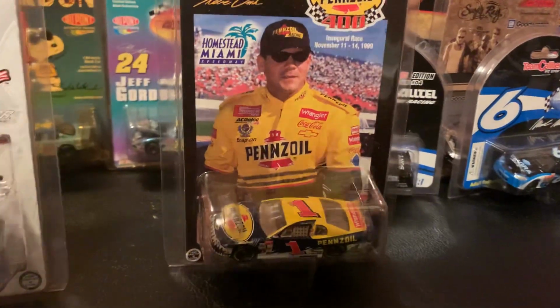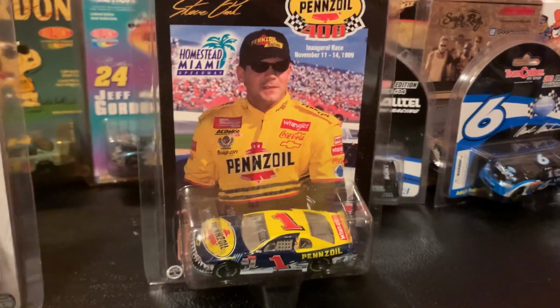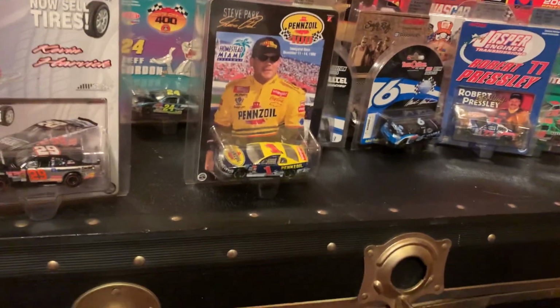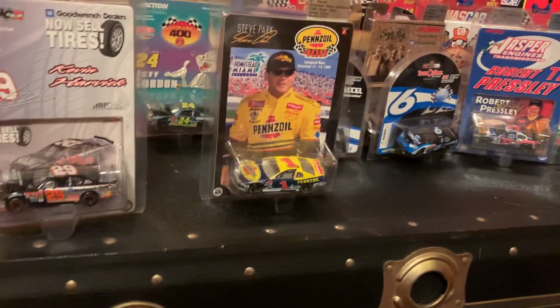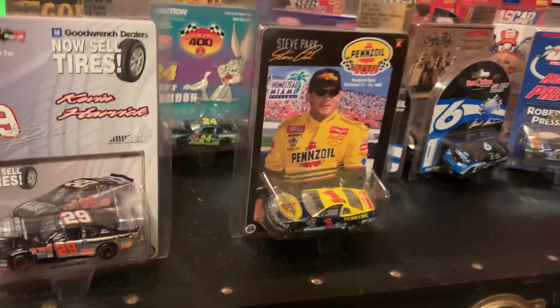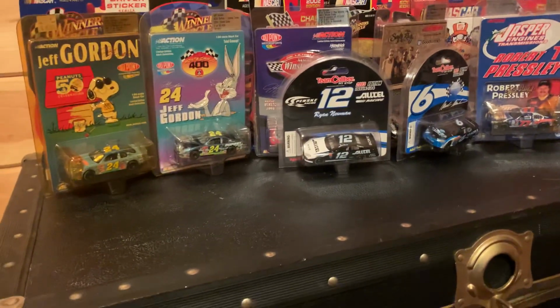Next is Steve Park's paint scheme that he drove in 1999, which I think was the very first NASCAR race that NBC broadcasted when Allen Bestwick was in the booth with Benny Parsons. And then NBC switched to full-time in 2001, signing a $4.6, $4.7, $4.8 billion deal. I don't know what the exact number was. Tony Stewart won the race at Homestead, I believe.